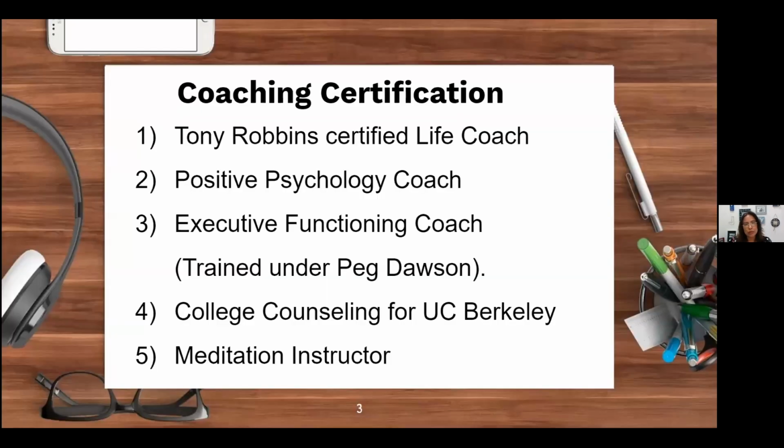So this is my qualification. I'm a Tony Robbins certified life coach. I've done a Core 100 program with them. I'm a positive psychology coach. I'm an executive functioning coach. I've trained under Peg Dawson. Those are the 11 skills that you absolutely need in the teen years. I'm doing my college counseling from UC Berkeley, and I'm a meditation instructor.